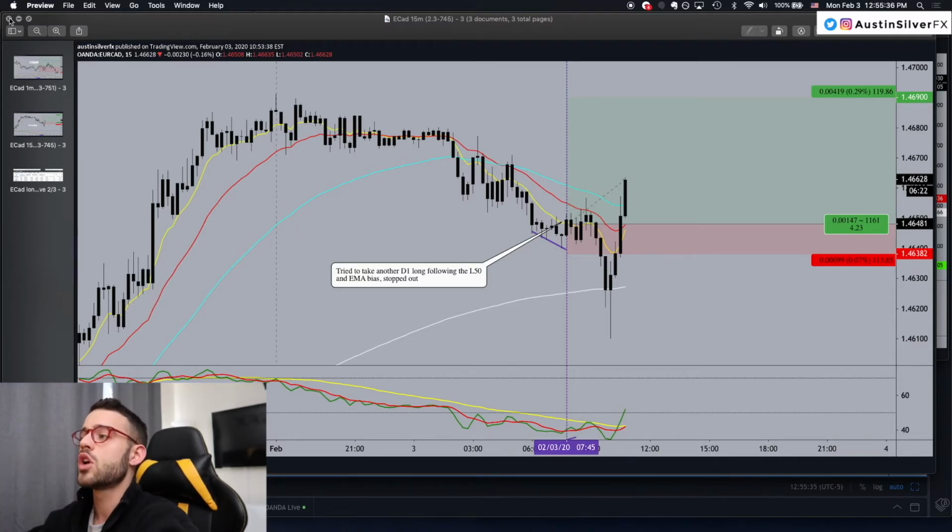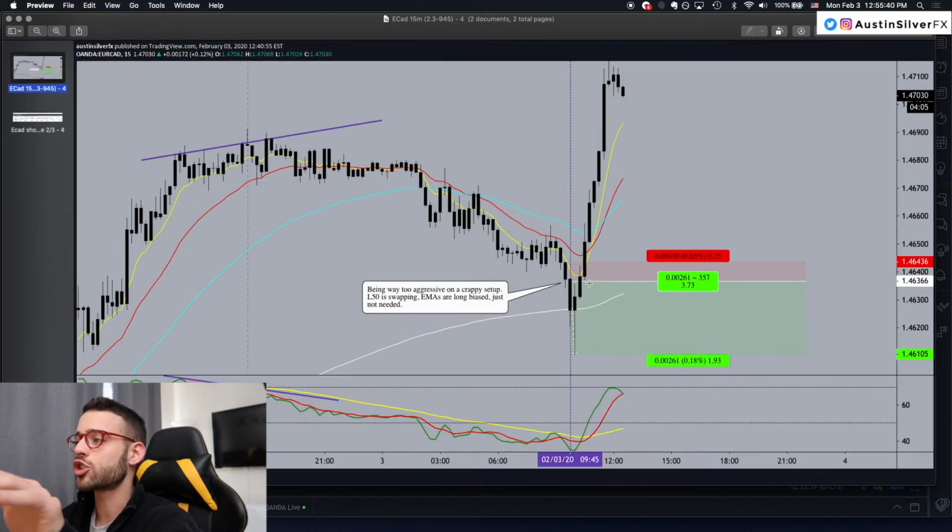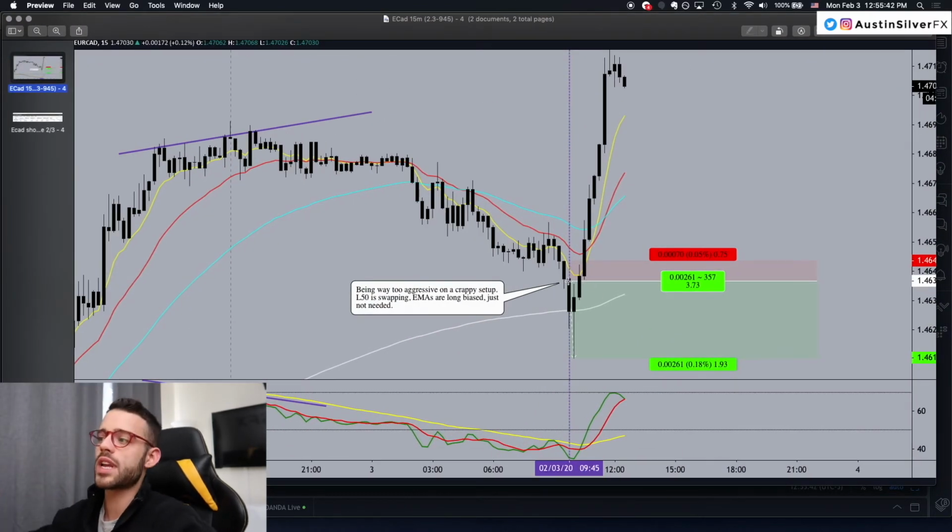So then I went even further, and this is where I just screwed up. I got short here as it broke for another new low of day. News hit, it spiked down about 15 pips. I didn't close the trade, and then as you can see, it turns around and took off way higher, blew for a new high of day, and just stopped me out. And now I'm down almost 0.75% on the day.